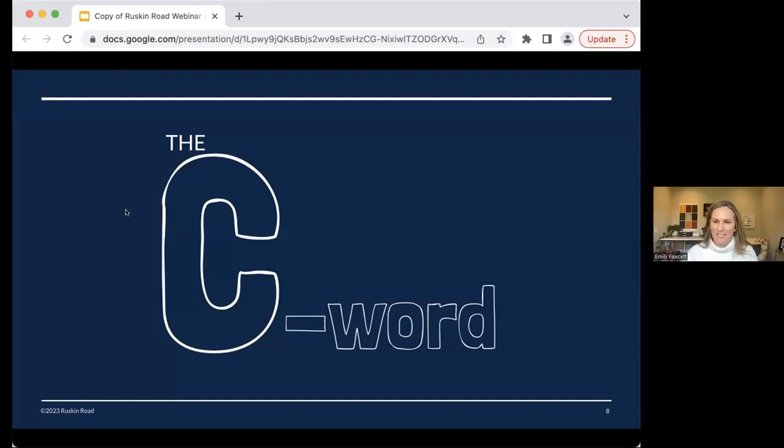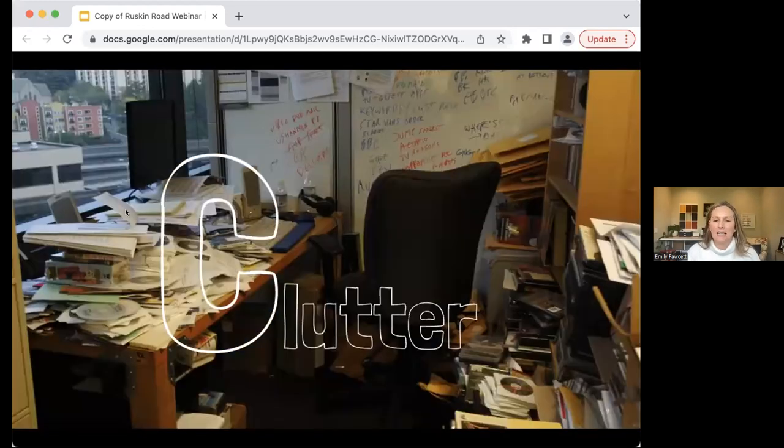Okay, so we're starting with the C word, the dreaded C word. What is the C word? The C word is clutter. We might have rooms like this in our homes. I'm very, very curious to know how a room like this makes you feel. That's the first thing I want to know.